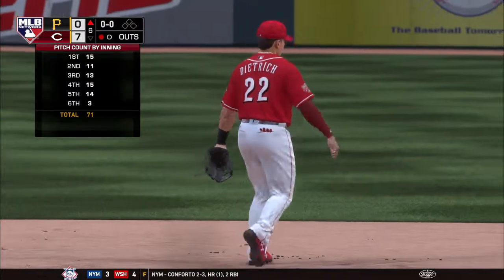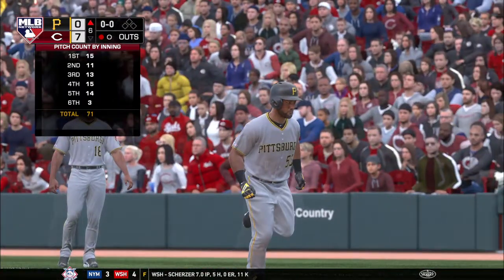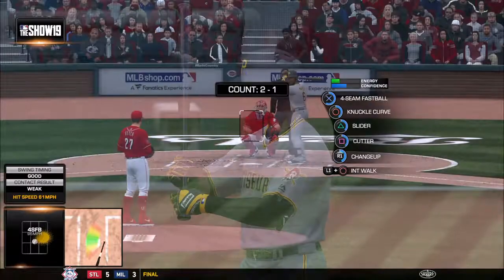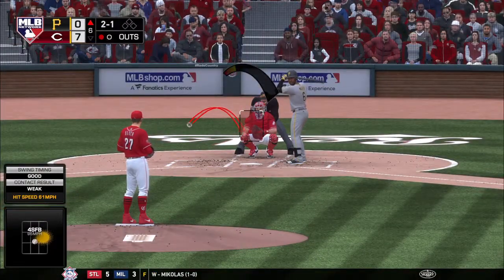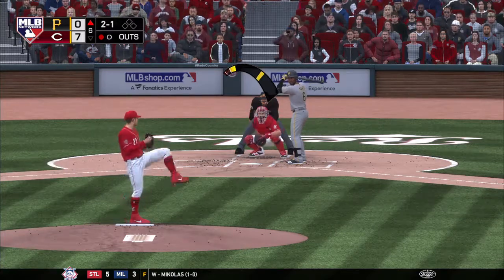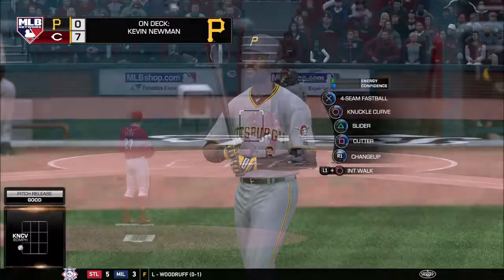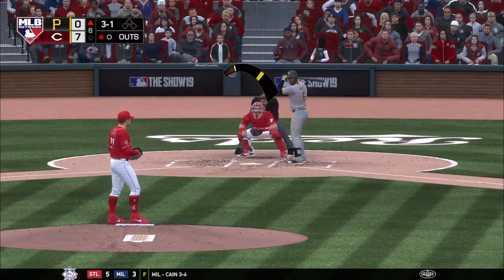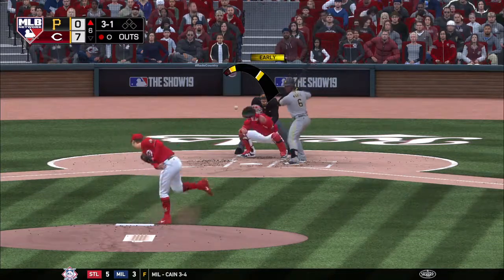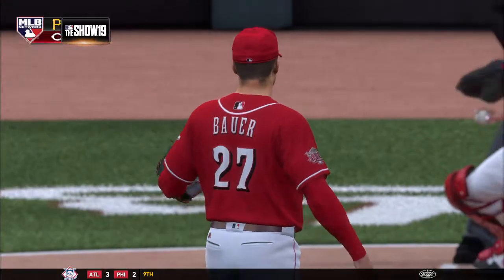The center fielder, number 6, Starling Marte. Now the 2-1 pitch. Misses off the plate. Time for him to attack on the mound. He knows this team's struggling offensively. Don't mess around and try to nibble. Just be on the attack and let them beat you. He loses him on ball 4.